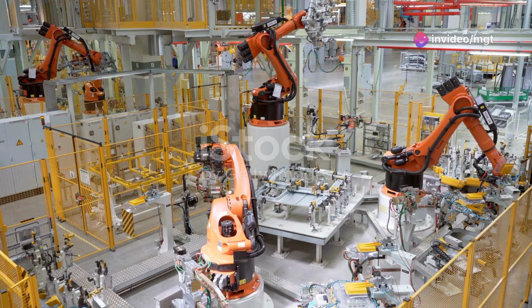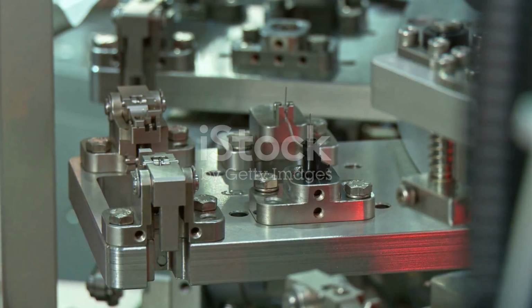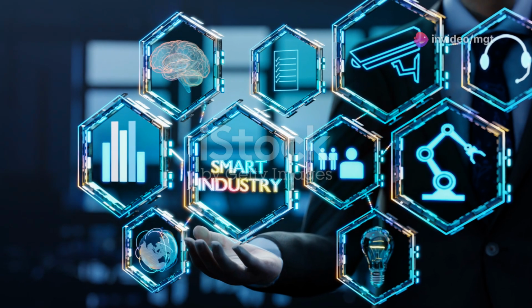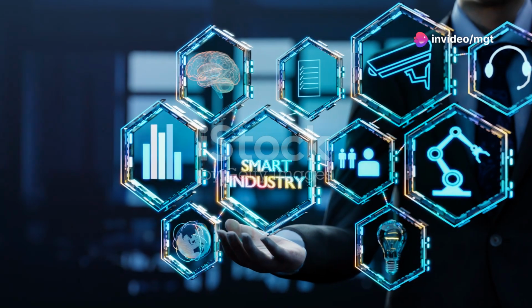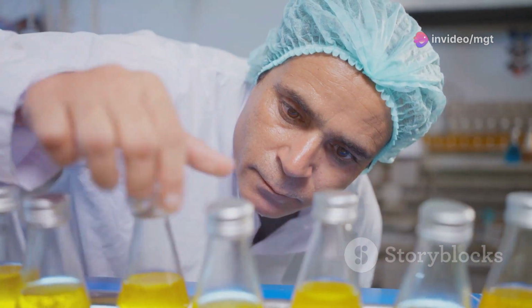Efficiency unleashed. Automation and process mapping in action. Automation and process mapping are the power duo of modern manufacturing. Process mapping visualizes each step in the production process. This allows for identifying bottlenecks and inefficiencies.